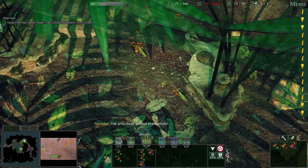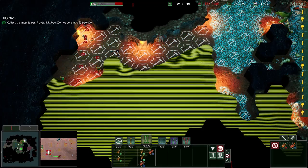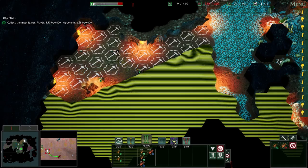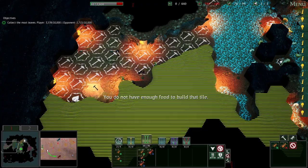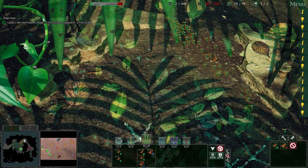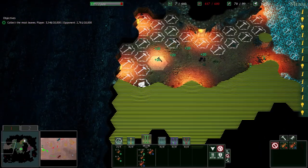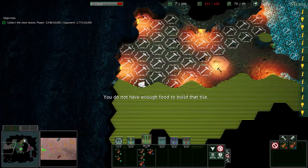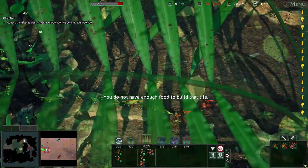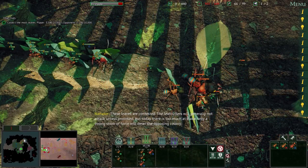The ants must defend themselves. These leaves are contested. The leafcutters will generally not attack unless provoked, but today there's too much at stake. Only a strong show of force will deter the opposing colony.